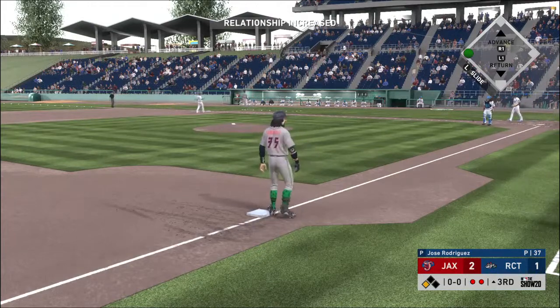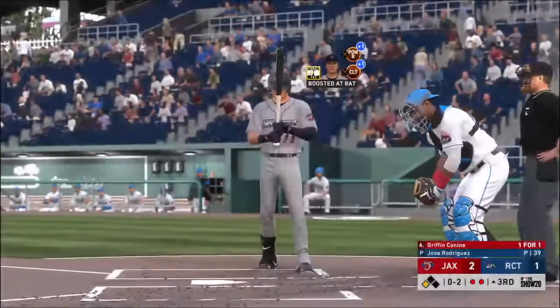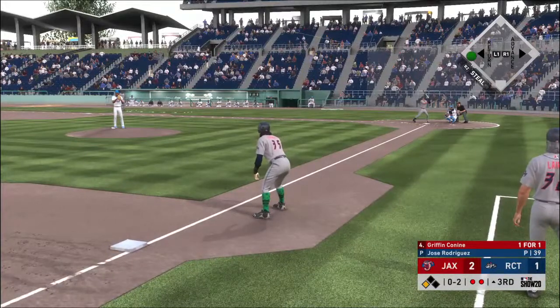Yeah, Matty, he's seeing the ball extremely well. There's no doubt about that. You can see here that the body is calm. He keeps his hand back, and he just explodes through the baseball, winding up at third with another RBI under his belt.